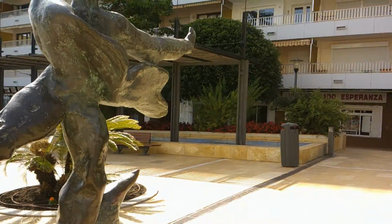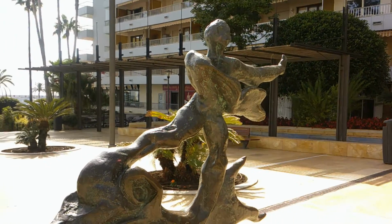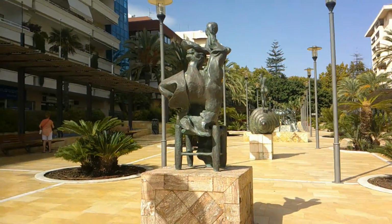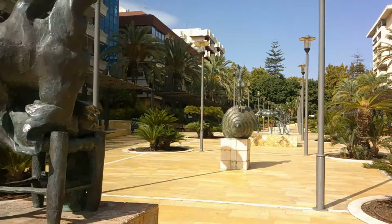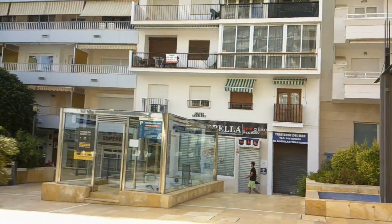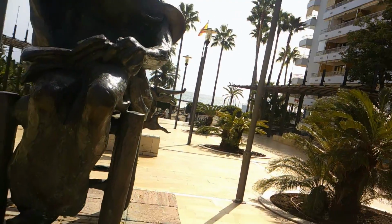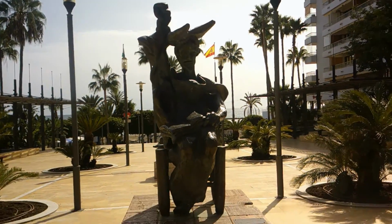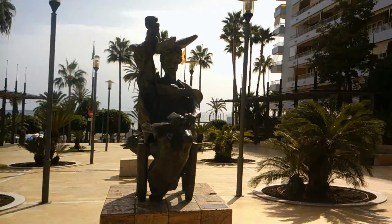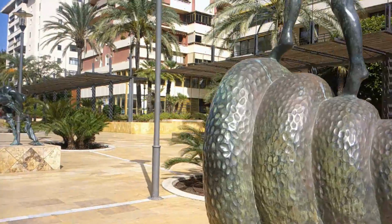Well, this one is entitled Hombre Salva Dolphin, which translates man and dolphin, as you can see. Going on to the next one. Some of them do have a description, some of them not. This one, first of all, Don Quixote sitting down, Don Quixote sentado. Okay. Bit of a risky one.